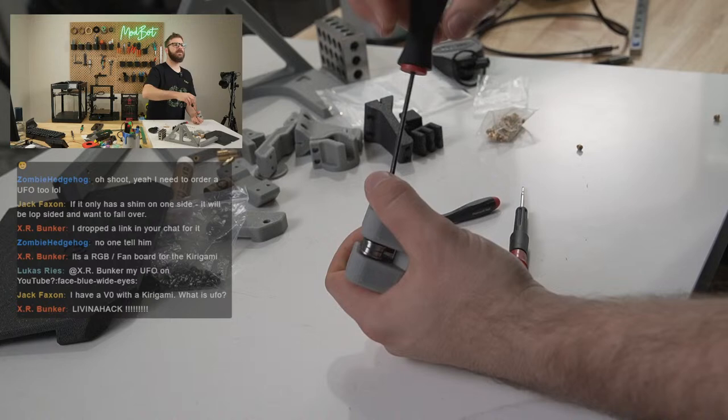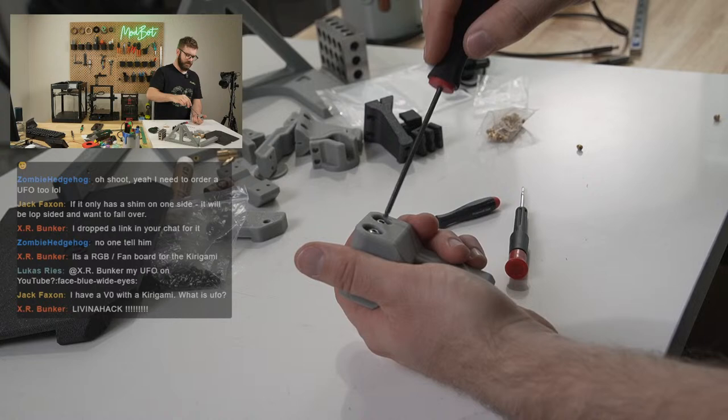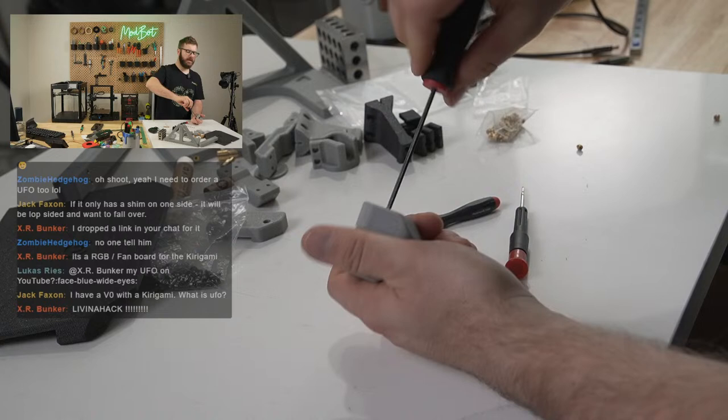RGB fan board. Oh, cool. Yeah, I haven't heard of it. I have a V0 with the Kirigami. What is UFO? Yeah, I'll take a quick look at it real quick. We'll take a squirrel break for me to have some water and look at this UFO.